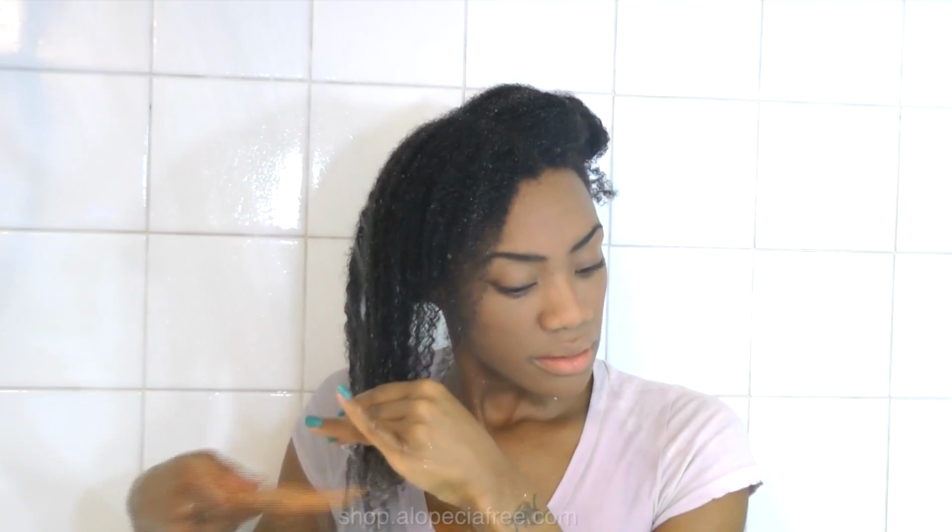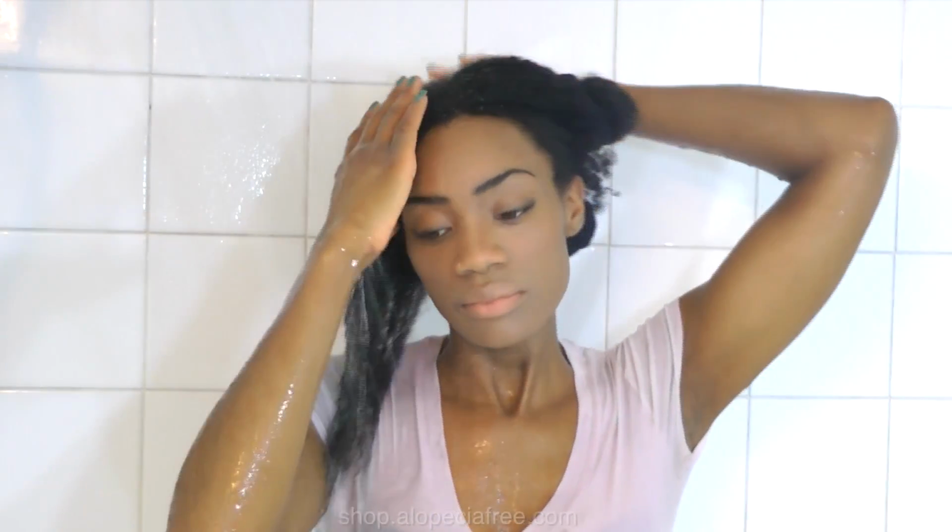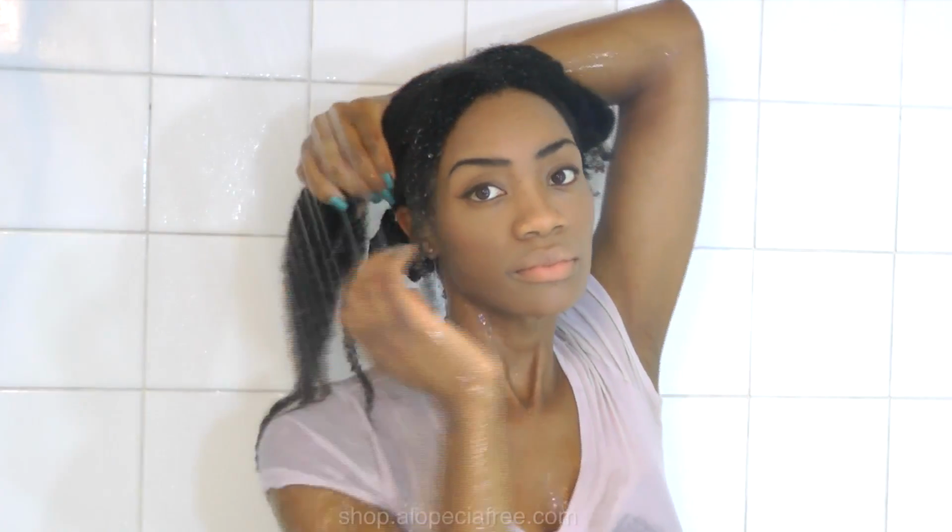So what I do is I use a wide tooth comb to detangle the ends of my hair, and this makes it possible for me to separate my hair easily without encountering any knots and tangles at the ends of my hair. Now I only comb the ends of my hair because the ends are the thinnest and most delicate parts of my hair, and they get tangled really easily, which makes it really hard to separate my hair.